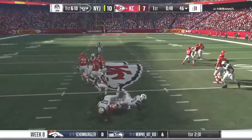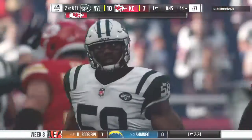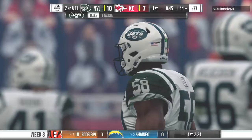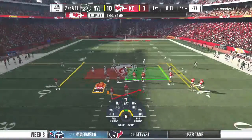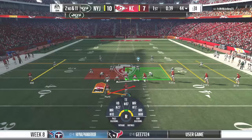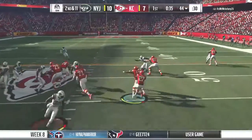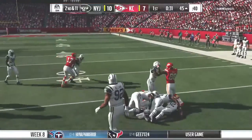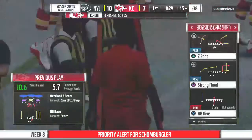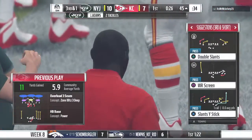Mahomes going to hand it off to Hunt. And he got blown up. Losing yardage on the play back at the 44. It's a loss of a yard there, and now 2nd down. They stay on the ground. Again, it's Hunt. And he'll be brought down at the 45-yard line. 11 yards on the pickup, and that'll bring up a 3rd and 1.